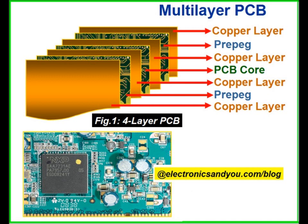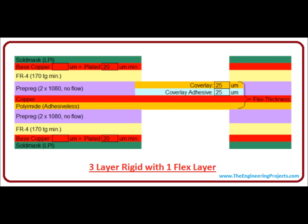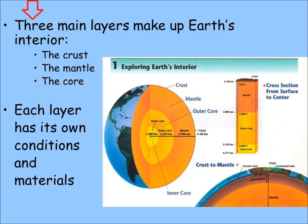With us settling on the 3-layer version of the Earth compared to the 3 layers of what are called biological sensor chips that come in 3 layers. This includes what are called 3-layered complementary metal oxide chips, with us bearing in mind that one of the applications for CMOS chips is for biological sensors.